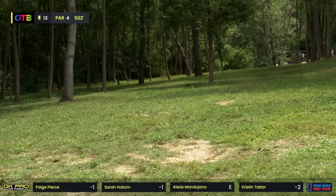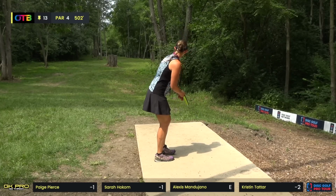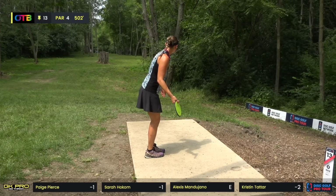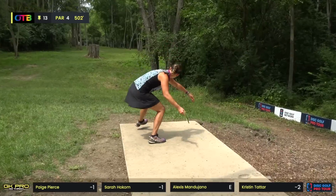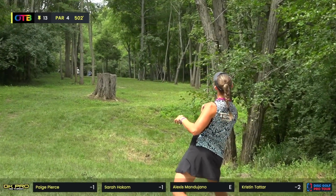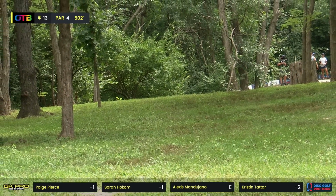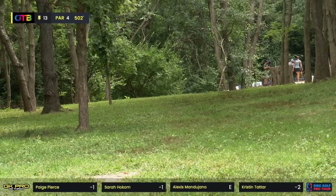Alexis with a great shot as well, throwing a Passion. Hokom with a relay. She checks up just a bit early. Yeah, it's going to be tough to attack from there.